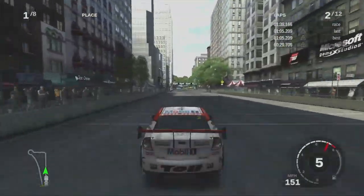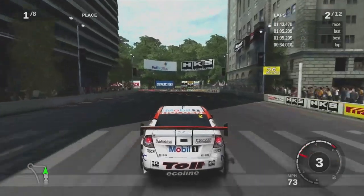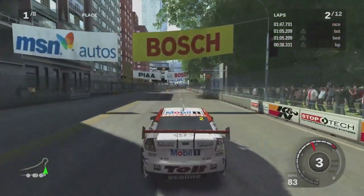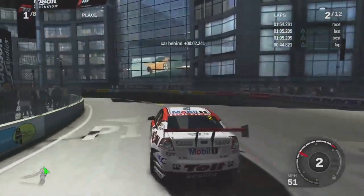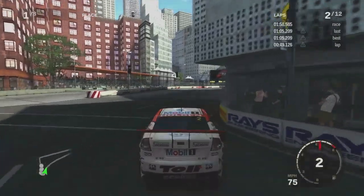This thing's doing about a lap a minute, so we're looking at about 12 minutes per race here. It's definitely a difference in time compared to the last one. There isn't a chance in hell I was going to be able to do all of this in one episode. It'd be like an hour and 20 minutes.